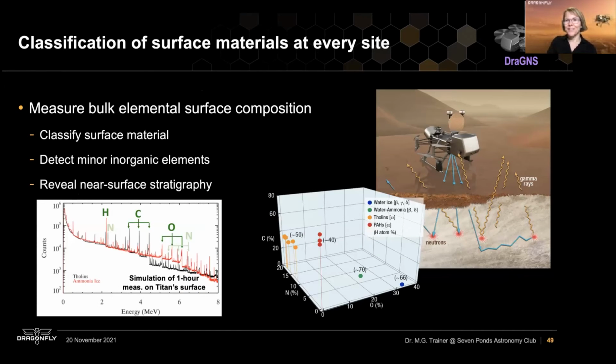We also can classify the materials at every site with this gamma ray neutron spectrometer. So this DraGNS is an elemental measurement. And basically it sends out energetic neutrons, and based on the interactions with the surface, what gets bounced back and measured relates to what elements are there.